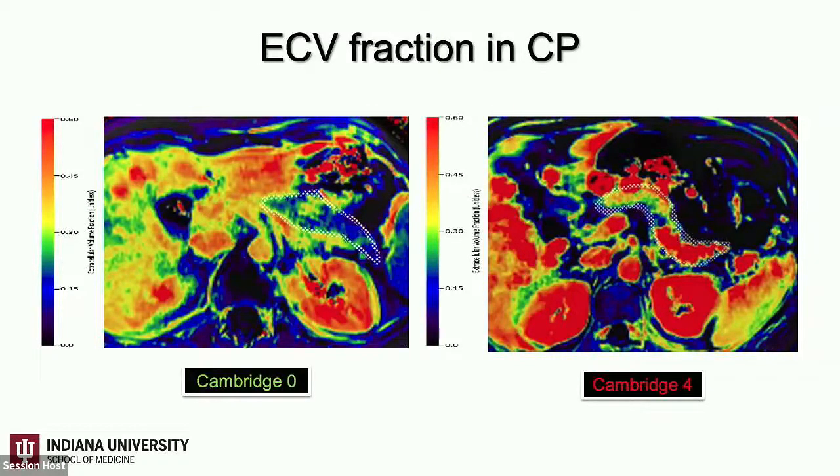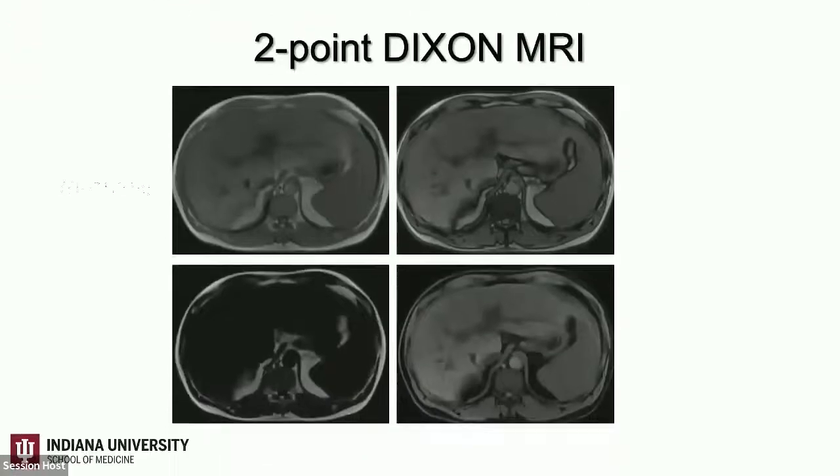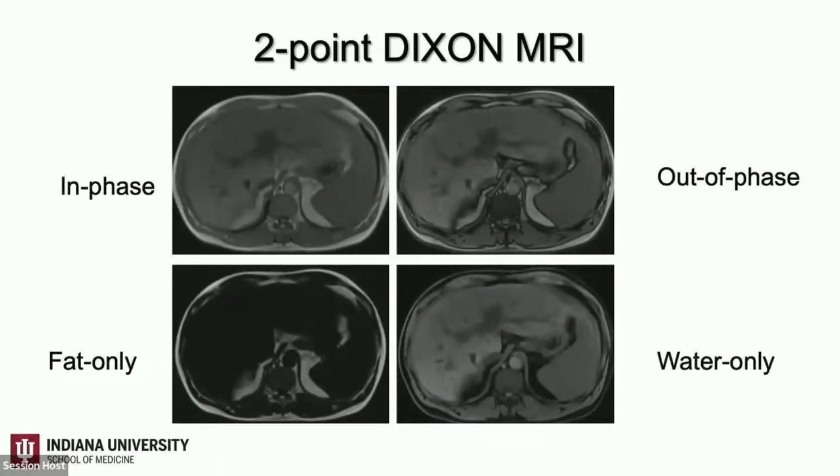The blue numbers on the left belong to a Cambridge 0 patient. Red numbers on the right belong to a chronic pancreatitis patient. So basically, as a result, there is a significant difference between normals and chronic pancreatitis patients in terms of extracellular or interstitial space. Dixon MRI is the technique used to measure the pancreatic fat.